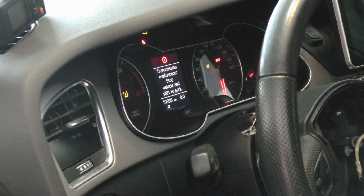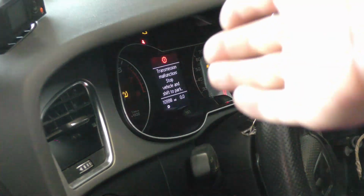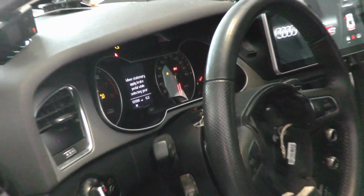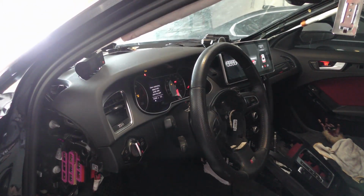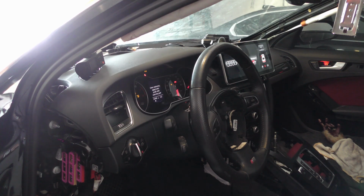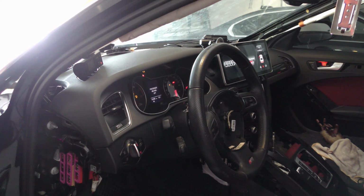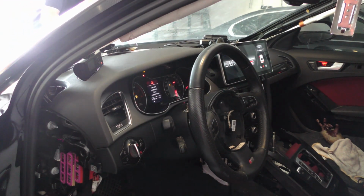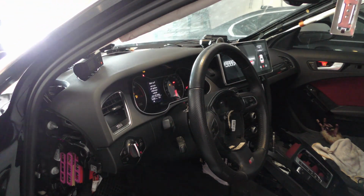So you see how it's in park? At least it reads the transmission to TCM, which is awesome. We're gonna zoom out a bit, and then I'm gonna go into my engine bay. And then I'm gonna put the car in a different position. So let's put it in. I believe that's drive.